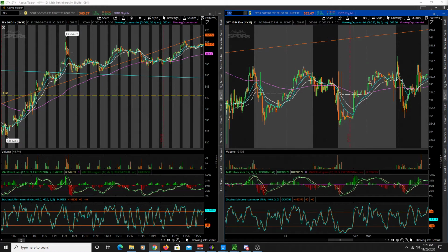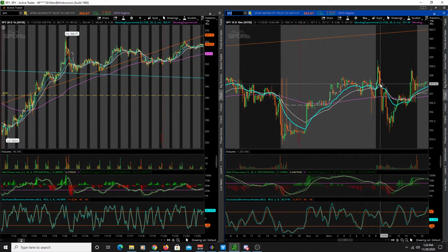I end up grabbing 357 puts at 1009. Now as you can see, there's resistance right here in the 358 area, so when it popped back up and it started to reject, that's when I grabbed them. Let me just blow this up more so you can see. Right here, when it came back down, it pushed through VWAP and the moving averages. Just wanted to make sure that it was going to come through, and it did. So the 357 puts at 68 cents went from 68 cents to $2.36 on this push right here.